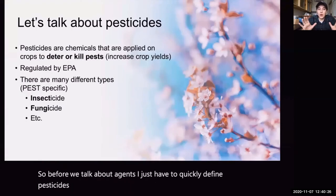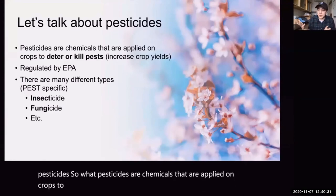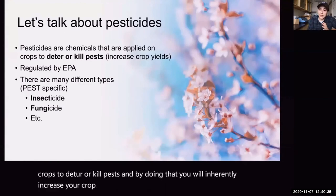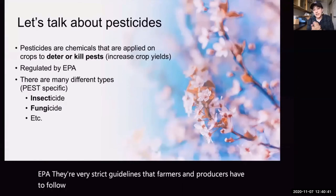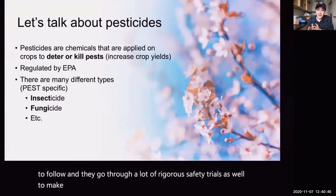Pesticides are chemicals that are applied on crops to deter or kill pests, and by doing that, you will inherently increase your crop yields. Pesticides are highly regulated by the EPA. There are very strict guidelines that farmers and producers have to follow, and they go through a lot of rigorous safety trials as well to make sure that they're safe for both humans and honeybees.